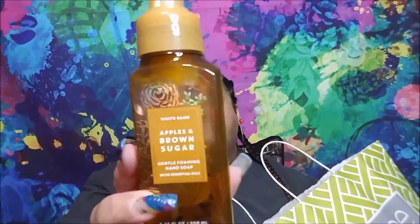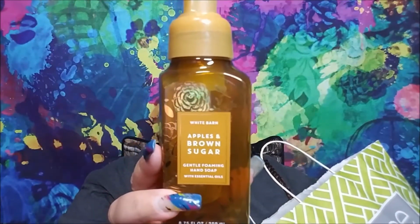Finished a Gentle Foaming Hand Soap from Bath & Body Works. This is from White Barn. This one is in apples and brown sugar. I love the scent. It's baked apples, brown sugar, and flaky pie crust. I got more of the pie crust than I did the apple.